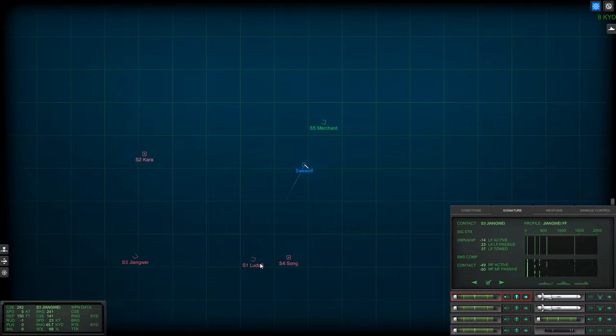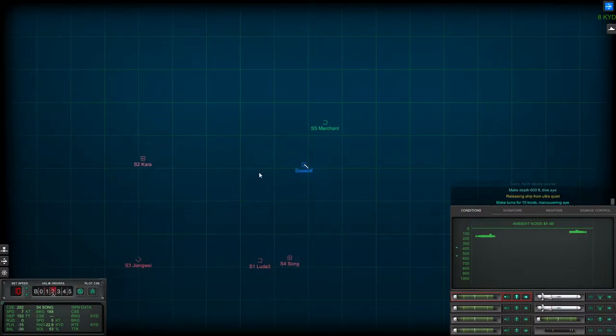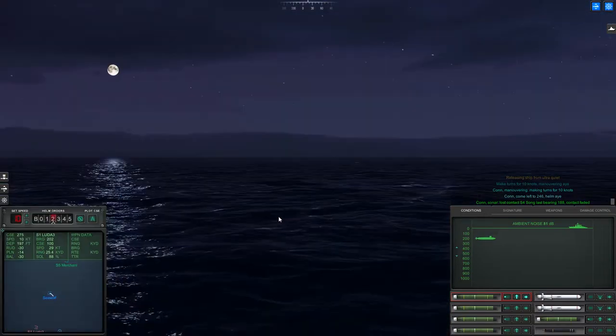Oh, it does kind of look like they're heading. Con, helm, steady course. Let's drop down to 600 feet. Make depth 600 feet. Make turns for 10 knots. Maneuvering, aye. Con, come left to 2-4-6, helm, aye. That Luda.